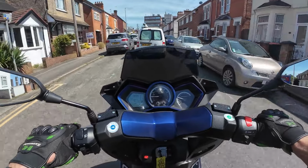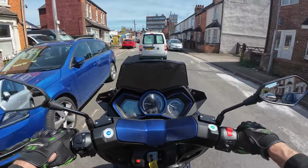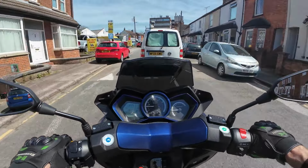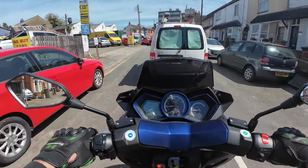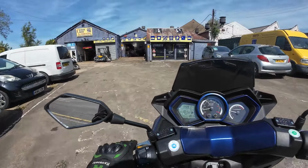Right, we're back at the garage. 10.1 miles on the bike. Just what we need to do. So, that's one down, one to go, RSS to do. I've got 3 more services. Look at my yard, it's full.